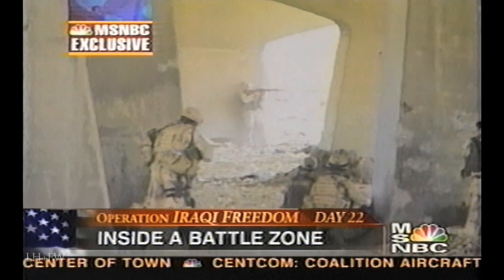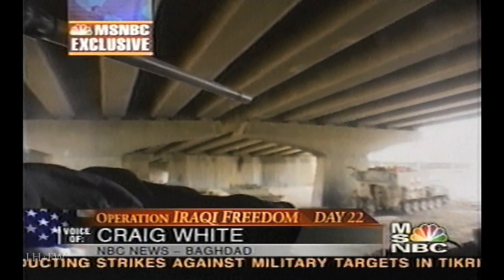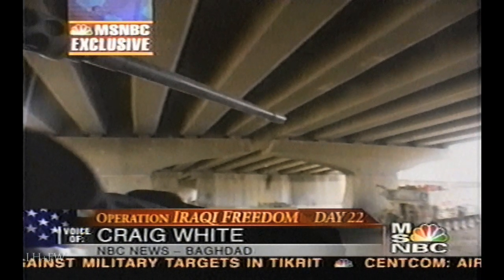Pulled up, we took immediately light arms fire from a trench system and underneath the bridge abutments. We dismounted soldiers there and they went in after it right away. Thank goodness that they did, because that's what really saved the butts of the forces.